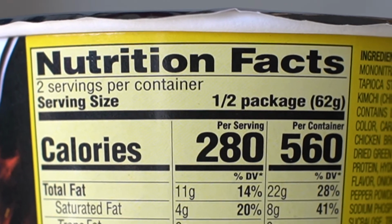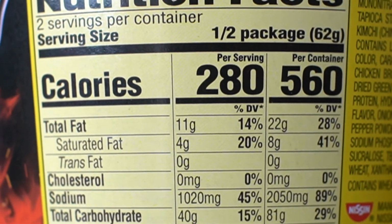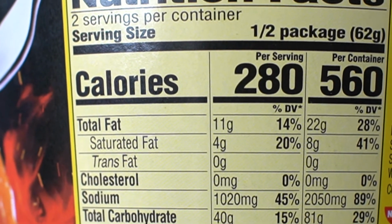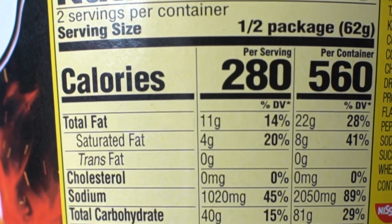And the reason I say that is because of the high sodium content of this product. As you can see by the nutritional label, if you eat the recommended serving size, which is half of the container, it's over 1,000 milligrams of sodium.